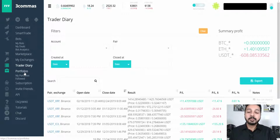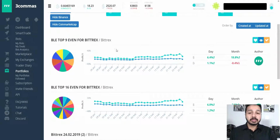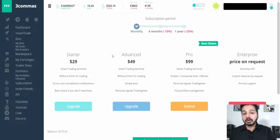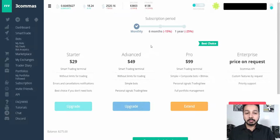And that's pretty much it that you see over here, the profit or the losses that you've made. In the portfolio section, this was also there at the dashboard, and you just see some of the top Bittrex portfolios. You can click on this view icon to see more about these top trading portfolios. And in the subscriptions tab, you see the pricing, and we will talk more about this in detail, and your subscription and how you can top up your account to buy one of these.